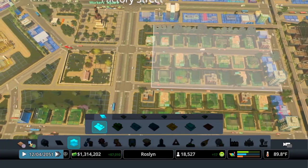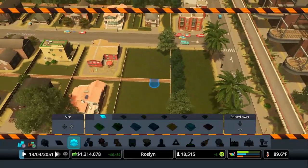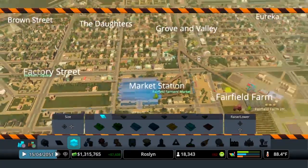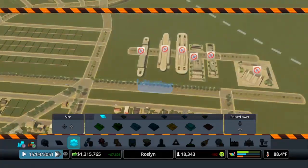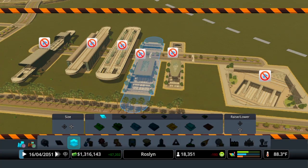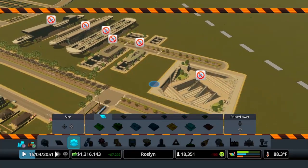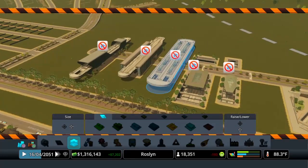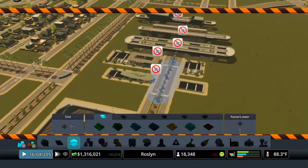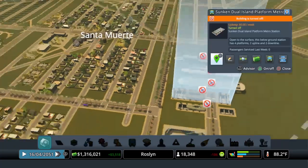And honestly I think I'm going to de-zone all of this, and I'm going to come through and just get rid of the fencing. My plan is to take... I've got all of these Content Creator Pack metro stations out here. You can see three of them here are sunken, including this big Metro Plaza station. And then there are three that are elevated as well. We're still going to be working underground out here, and I like the idea of having this big stop over here.